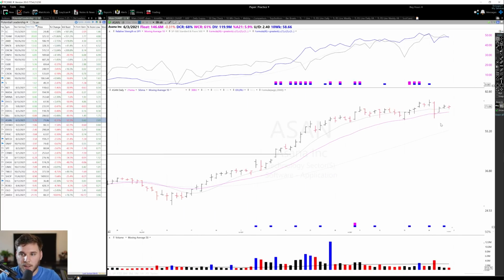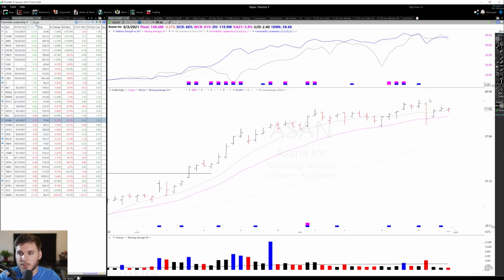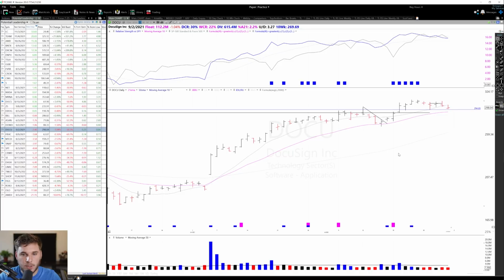ASAN also pretty much just going sideways. It didn't have the greatest Tuesday, and I don't like how there's no support on this day, and it was on higher volume, and it was also a 3-bar break to the downside. So we'll see what happens with this stock. Domo also going sideways above the pivot, actually trending above that, and pulled back to the 10-day, found nice support there, and went sideways the rest of the week on below average volume.